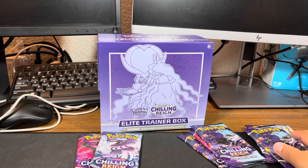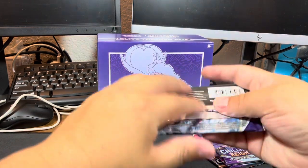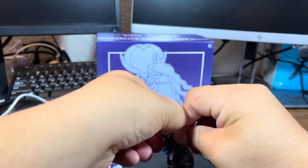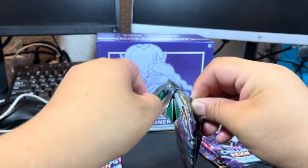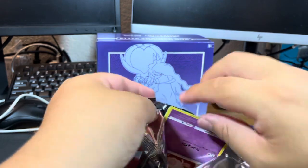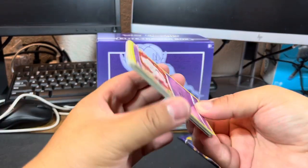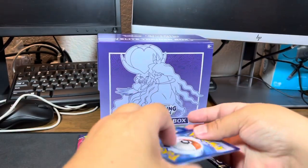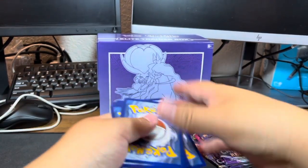Alright, and then let's get to opening these packs. Let's open the first 2 check lanes first and see what kind of magic we get out of these. Oh, I think we got a white card there. I saw a little bit of it. Let's go through. Ooh, I think we got a hit in this one. Very nice. Let's do 1, 2, 3.